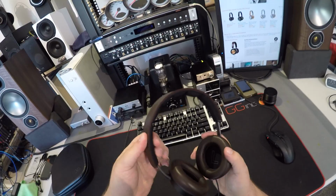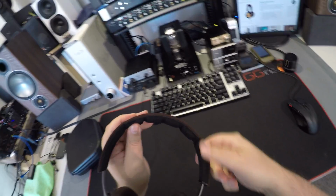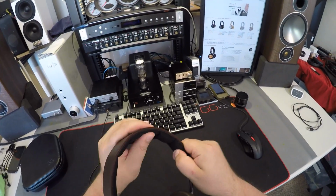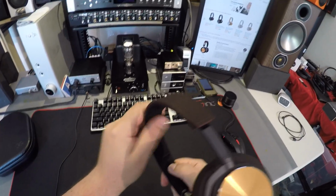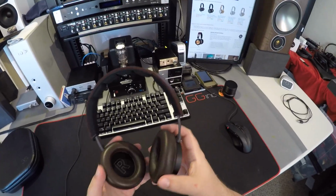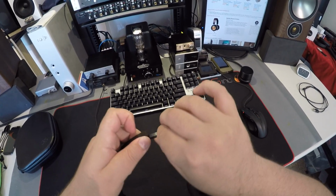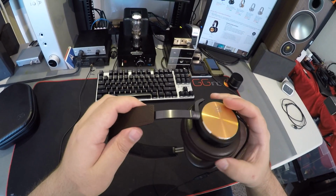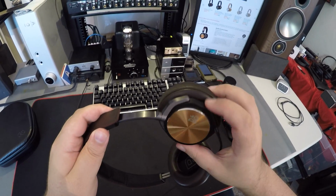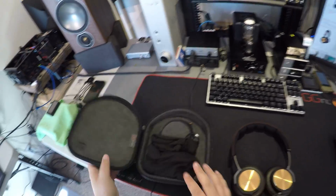You've got leather up here, you've got a fabric here, which is hard until these four nubs, and these four nubs are made of, probably, it's not canvas, but it's a felt fabric material. You got the adjustment, slides in and out. They're metal. They're actually really, really nice. The cups rotate 90 degrees that way, so you can lay them flat, which is where this Go case comes in. It came in the Go case.